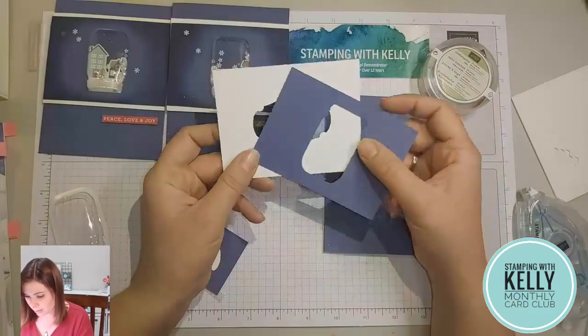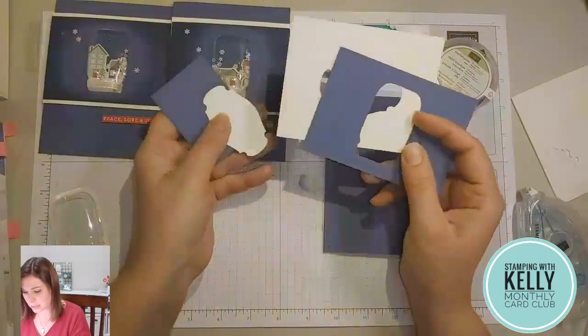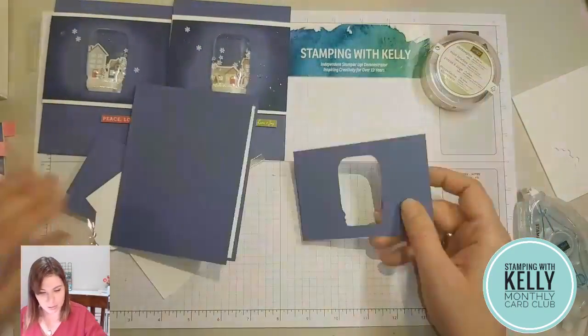Now you're going to see all of the weird bits of punched pieces that I've given you here. And let's just start with the one that's got the mason jar punched out of it.